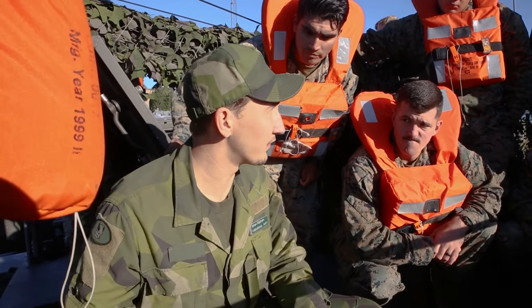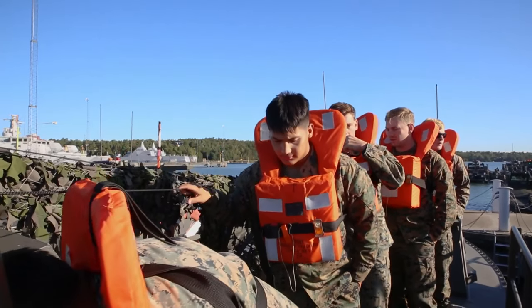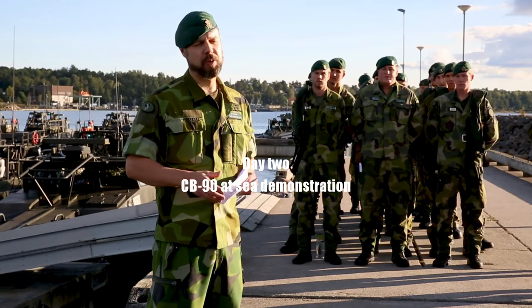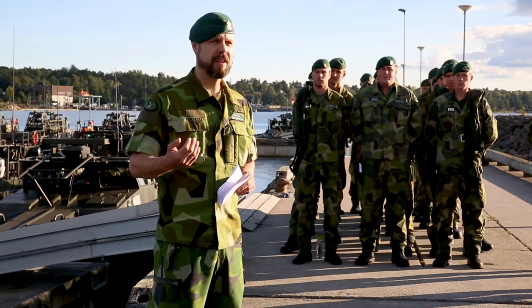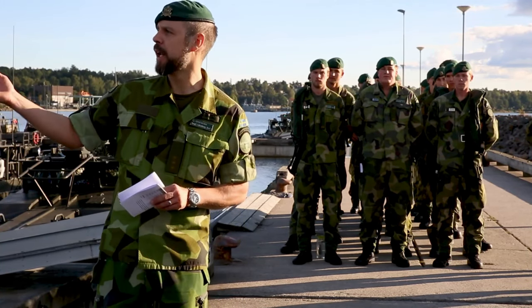All the water of the transport compartment. A display and show of that vessel and also a test ride. After that, you will have a display of our light supply vessel.